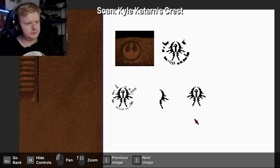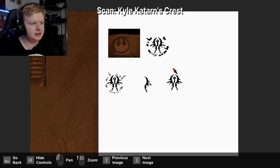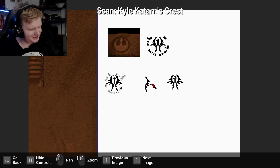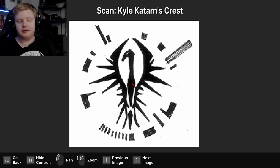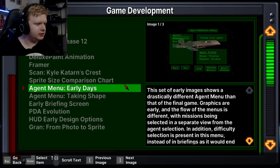That's really cool. That's interesting how when it's lower res, it looks quite different. Because it looks like sort of some alien with little noodly arms coming out of it, maybe tentacles. And yet here it very much looks like spikes. Very cool to see.